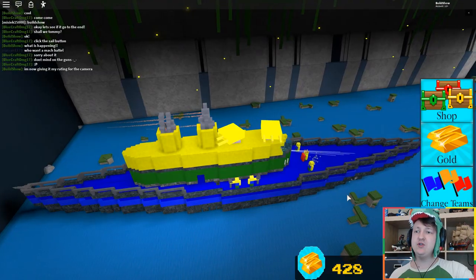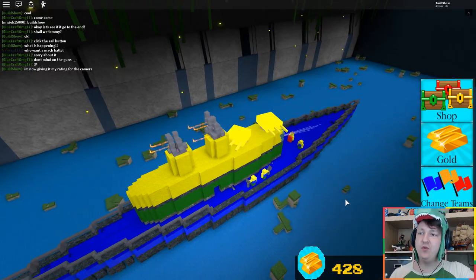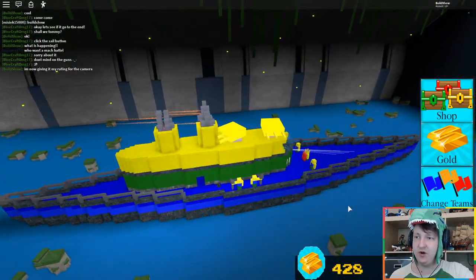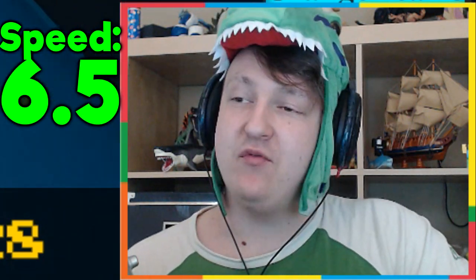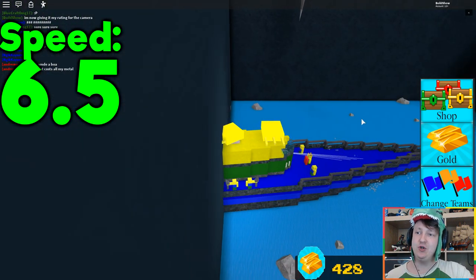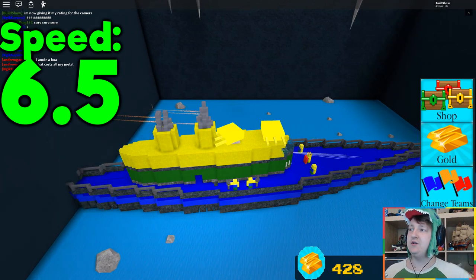That's pretty good. Okay, so for speed, it's a little slower than normal because it keeps lagging, but it's now less laggy than when we started. So I'm going to give it for speed, that's pretty hard. Okay, I'm giving it a 6.5 because 7 means normal speed, and because it was laggy at the start, it was slower than normal, so I'm giving it a 6.5 for speed.